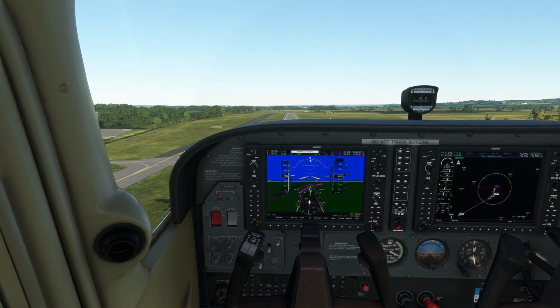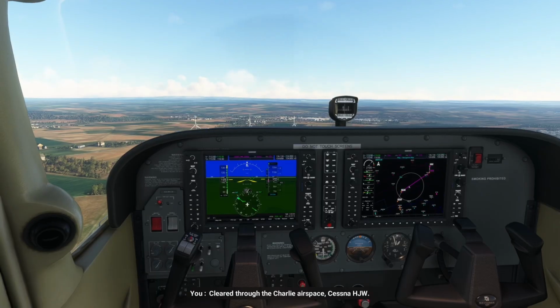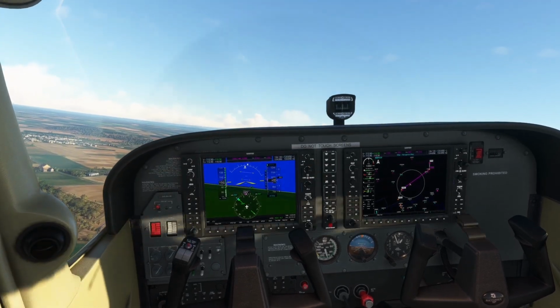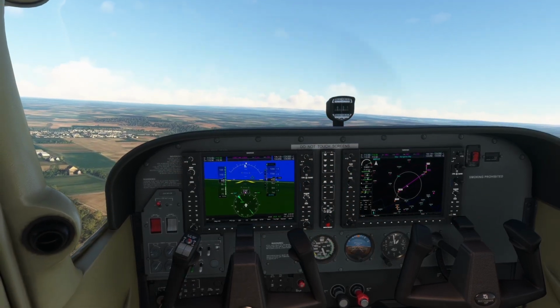Alright, let's now leave our traffic pattern and go back to Frankfurt. But first of all, let's actually plan our route. We have just departed out of here. Let's just leave the traffic pattern like this. And then we're going to come back to Frankfurt. We're going to enter via Echo and then land on runway 26, and that's our flight.